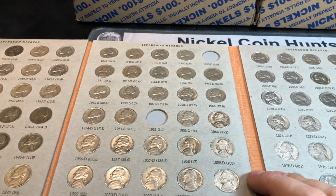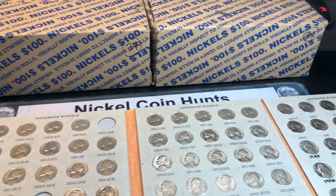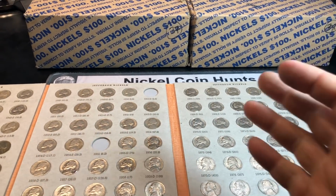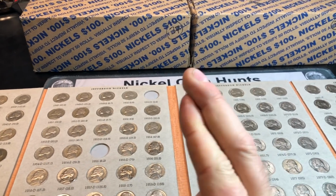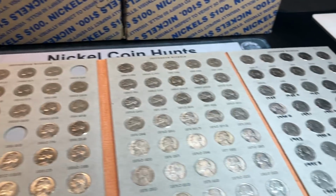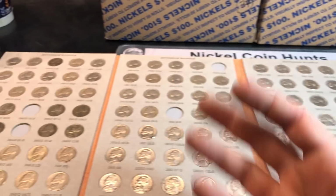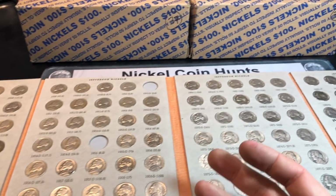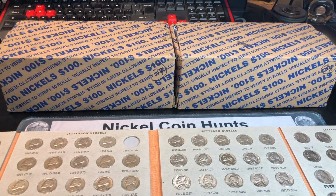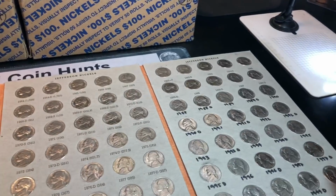And for those wondering, we've hunted several nickel boxes this year and have not scored a silver war nickel after getting quite a few last year. So fingers crossed for some silver. Fingers crossed for album fill. Of course, we're checking for any upgrades. I'd love to see more Buffalo nickels, and of course, the elusive V nickel, where I've only got a handful found in all the boxes I've ever hunted. You guys know the drill.